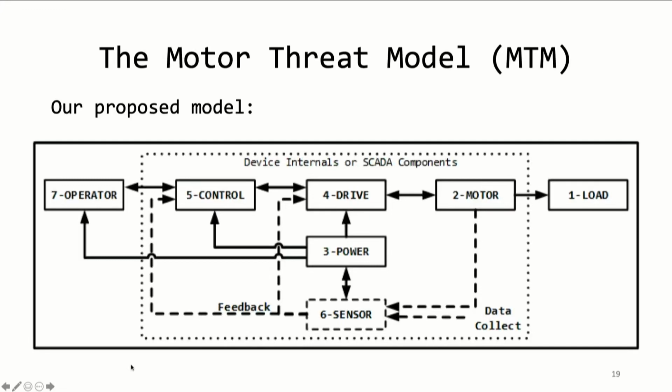So with these measurements in mind, and after an extensive review of our electric motor systems and throwing a dash of control theory, you're welcome, we came up with this model, which we call the motor threat model. This looks complex and hard to remember. Don't worry, we'll simplify it in a moment.